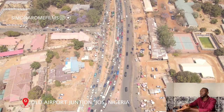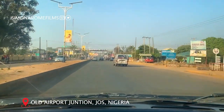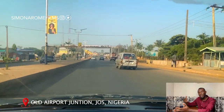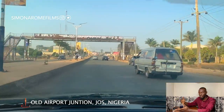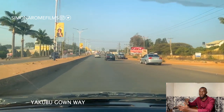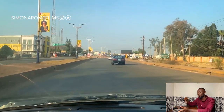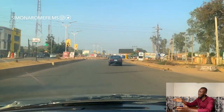Currently, this is called Yakubu Gowon. This is one of the longest drives in Jos. Yakubu Gowon, there are different locations. You have Yakubu Gowon and then different locations on the road. I don't know if you understand what I'm saying. So this is Old Airport Road. Beside it is Polo.